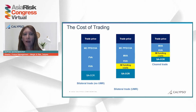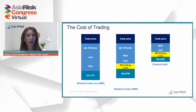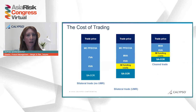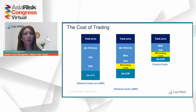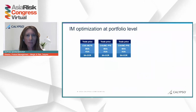And then finally, we have a clear trade where we have no counterparty credit risk, so less charges, but still initial margin. So it sounds like we have a good inventory, but it's actually more complex than that. Why? Because when you talk about UMR, you have to take into account the UMR threshold, and the UMR threshold will actually drive your optimization even further. So let's look at that concept of UMR threshold.